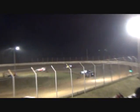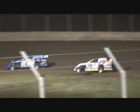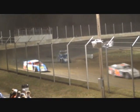Jason Hughes, it ain't over yet. This guy's got no quit whatsoever. He'll race you hard right to the final lap. And these guys would want no other. As you see Jeremy Payne now pull in car 186, goes to the infield, and we say green flag racing.